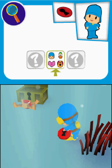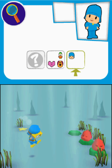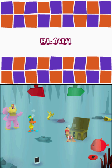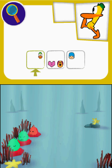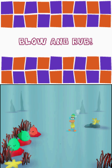Good idea! These fish aren't in their proper place. Look closely at the colours. Blow! Blow and rub.